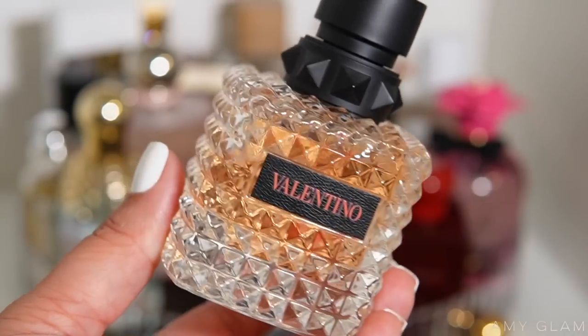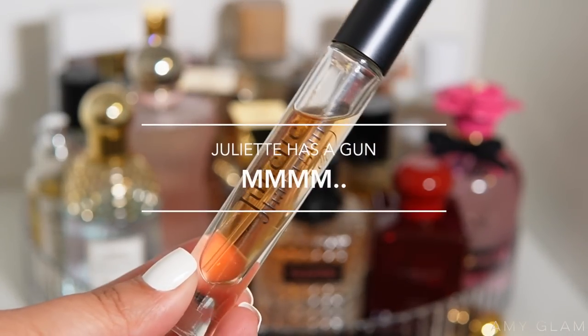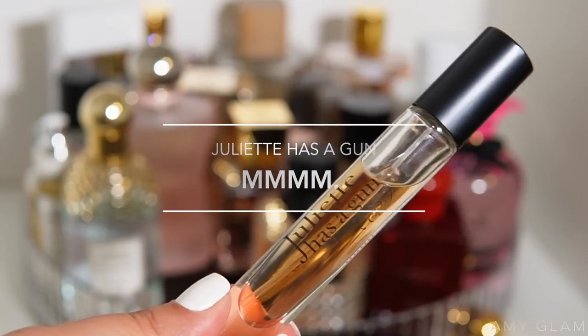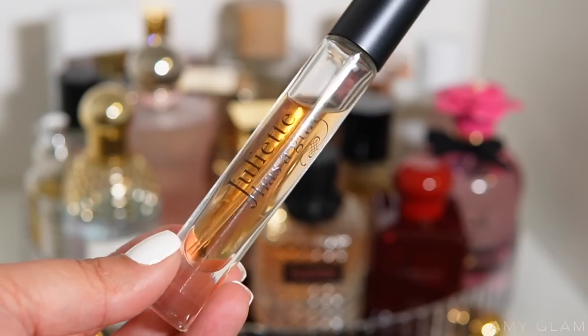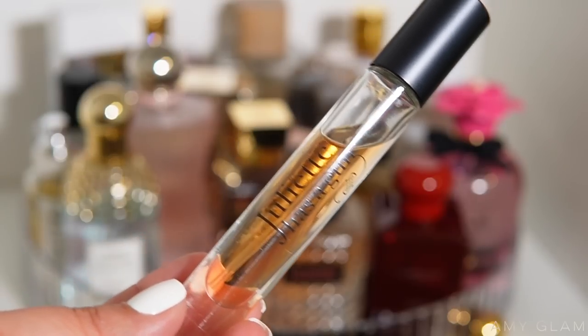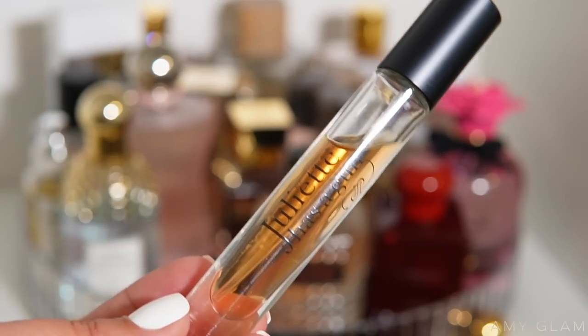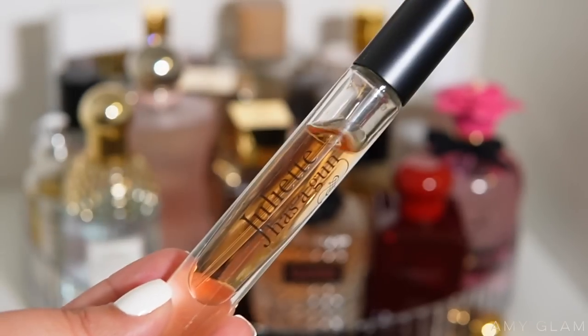And I really, really enjoy this one. I have a travel size of Juliet Has a Gun. I just wanted to bring this with me. I threw it in my bag, in my suitcase. And this is one that smells similar to Hypnotic Poison, if you've ever smelled that. It's like an almondy, powdery, comforting, cozy type of scent, and this is perfect for upcoming fall as well.